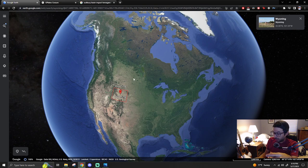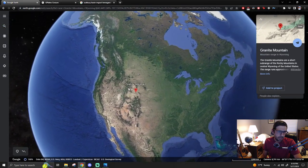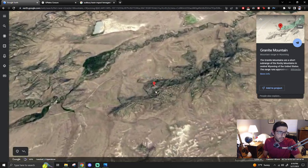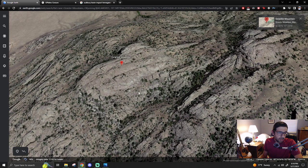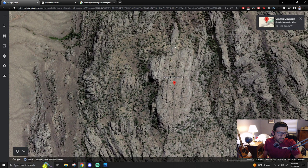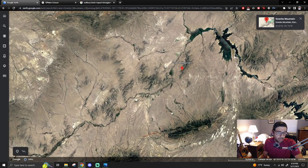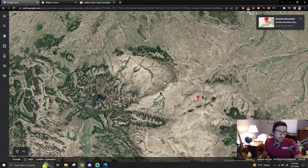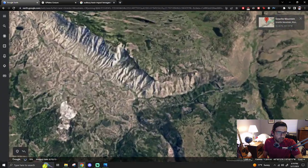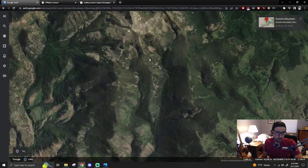The granite mountains, 3.4 billion, which is in Wyoming. Let's see. Let's find the granite mountains. I guess. Or just granite mountain. Lots of these things. I think he even mentioned that on a smaller scale versus like this kind of thing, I guess. It's just not the same appearance.